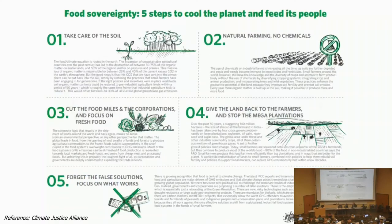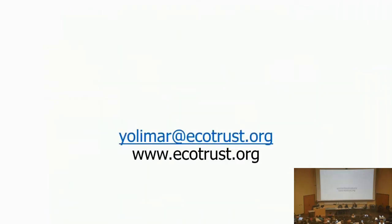So this is an infographic from actually GRAIN, but I took it from the Climate Justice Alliance, on food sovereignty steps that folks and organizations can focus on for moving for resiliency in climate change. So take a moment so you can look at it. And that's my contact info.